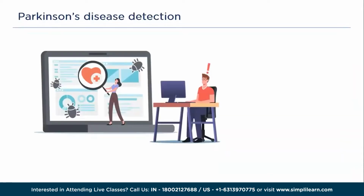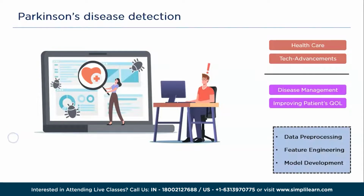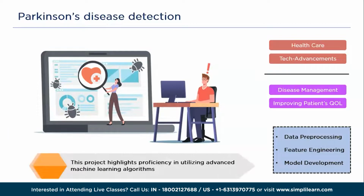Next we have Parkinson's disease detection. The Parkinson's disease detection project in data science is an essential project to include on a resume due to its significance in both healthcare and technological advancements. Early detection plays a crucial role in managing the disease and improving patients' quality of life. By developing a Parkinson's disease detection project using data science techniques, one showcases a strong understanding of data preprocessing, feature engineering, and model development, which are fundamental skills in data science. This project also highlights your understanding of the complexities involved in detecting a complex disease like Parkinson's and your proficiency in utilizing advanced machine learning algorithms.